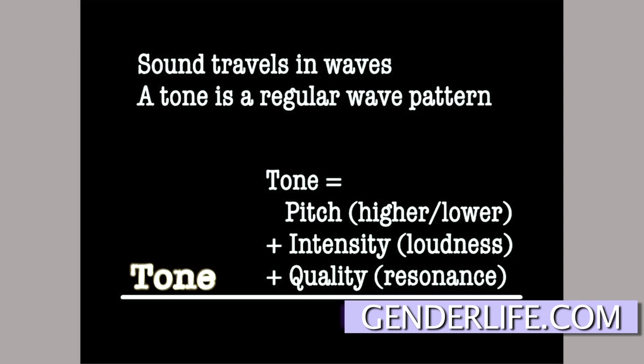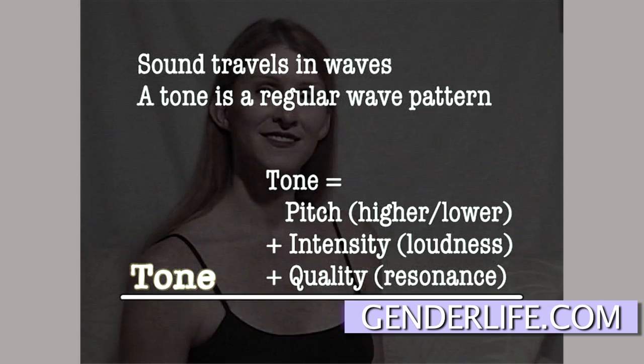The next thing is the intensity or loudness, which is measured in decibels. And the third one is the biggest variable of the three, and that's the quality. It's also called the timbre, and some people call it the resonance, and I do too. I think that's a good way to describe it. It's measured by a bunch of complicated stuff, like your overtones or the prominence of your primary tone, but we don't need to get into all of that.